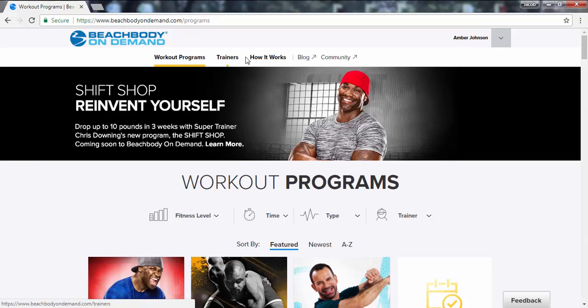Right here are a couple of different tabs so you can navigate. Go straight to the workout programs here. You can search by trainer here. This has some basics for how to get started. And then, of course, the blog and community buttons here will take you to other pages where there are other resources, and we'll get to that at the end. So first, let's start here with how it works.